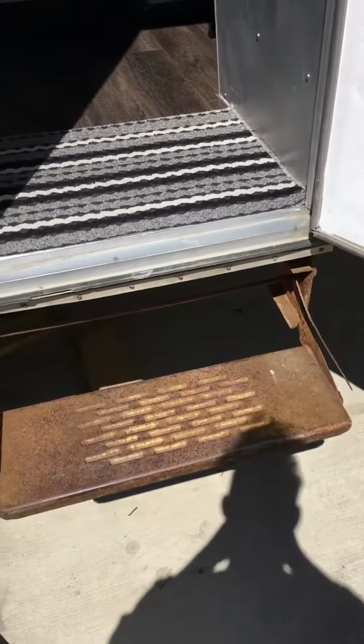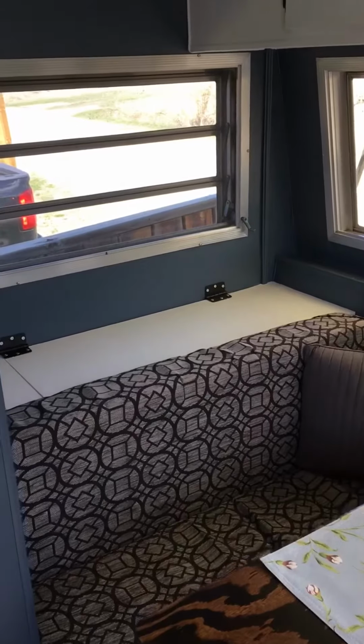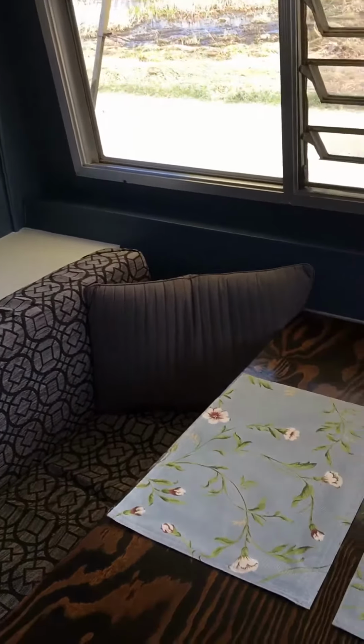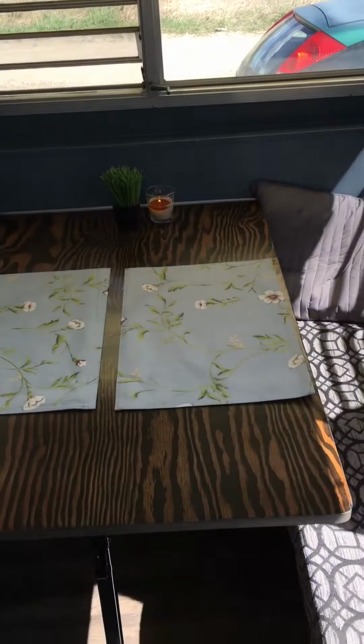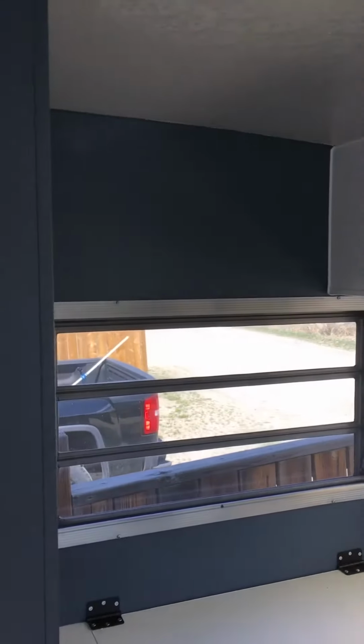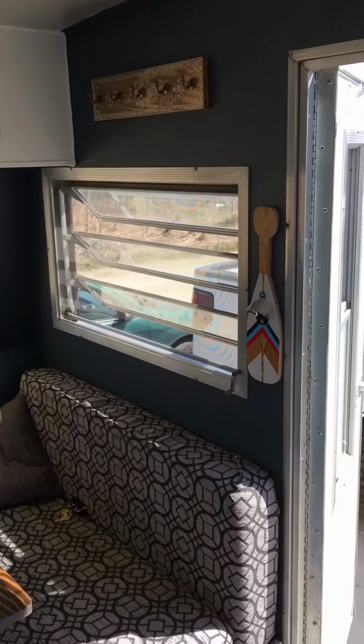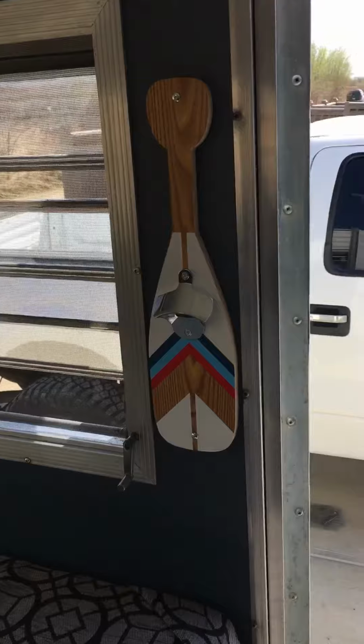Just want to take a look around the camper here. Everything we got done. So we got some decorations put up, redid the seats, reupholstered them, threw in some new cushions, built a new table, a few decorations, put up some more stuff on the walls, really cool little bottle opener.